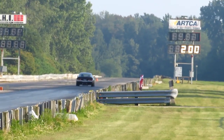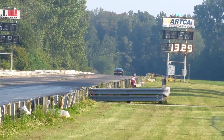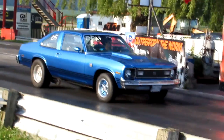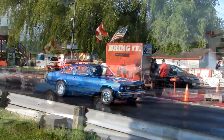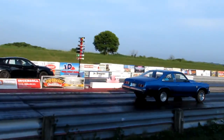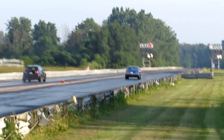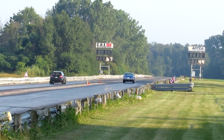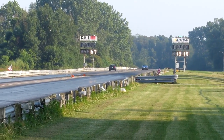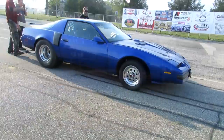Shots freaking fired or what? 13.2. Dang, 13.1 from that Nova, 14.3 from the Subaru.